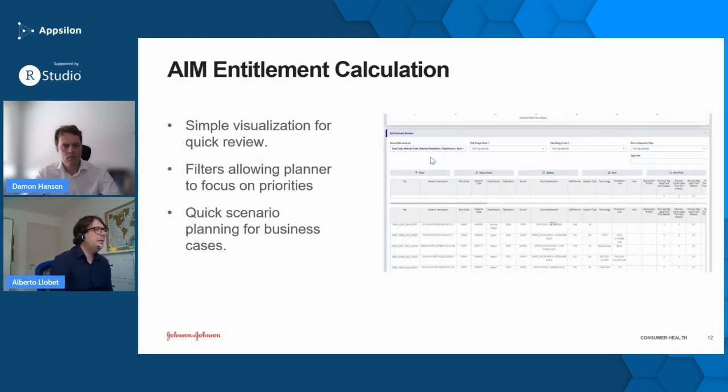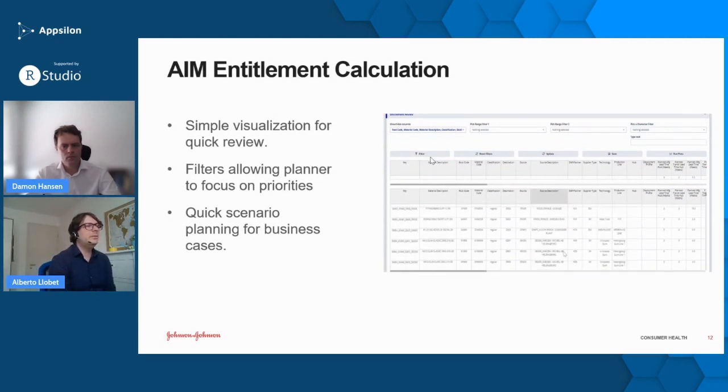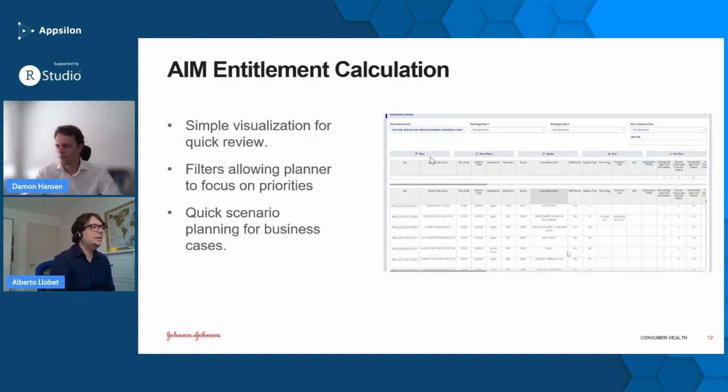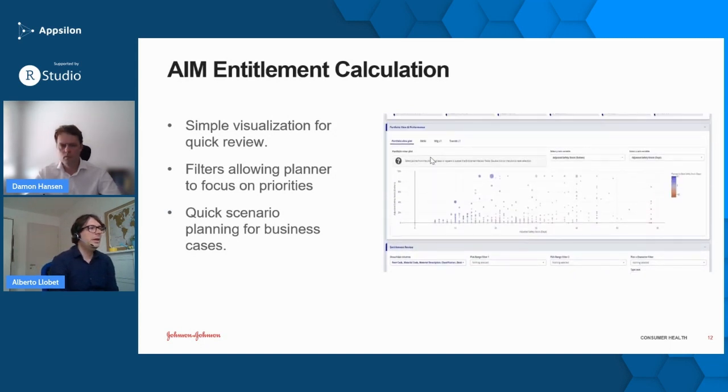And the basic word that you hear me repeat a lot through today is priorities. How can we help them prioritize? Where should they focus so they spend their time on the right thing? And they were able to do this with the capabilities that we built for them.